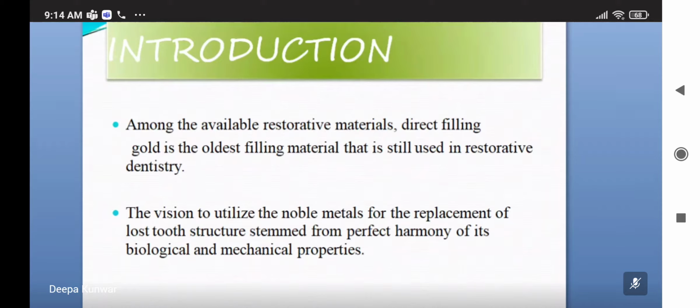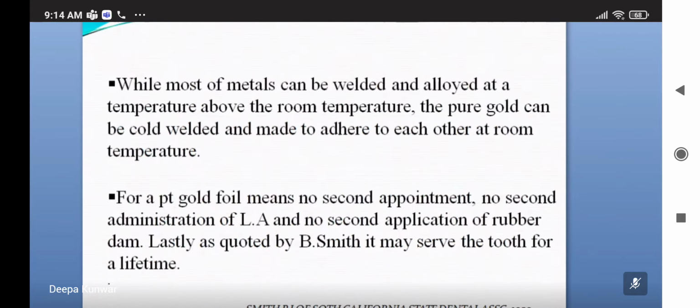Those who don't care about aesthetics use gold, and even some people like to put gold crowns or gold restorations in anterior teeth. In such conditions, that is for aesthetics. Even nowadays some people prefer to have gold.